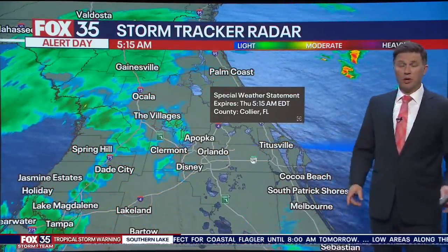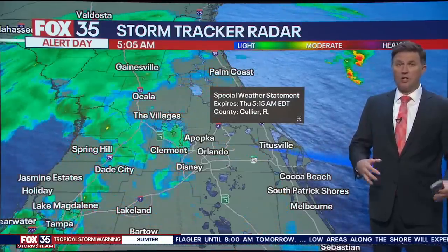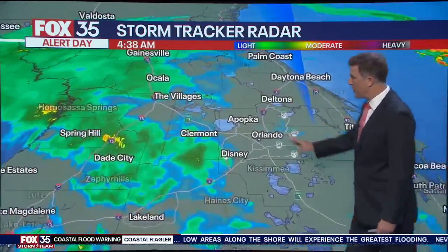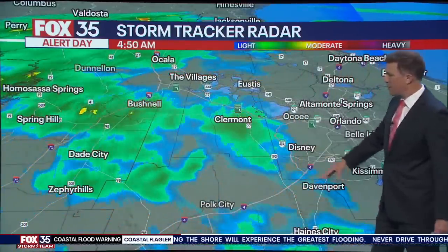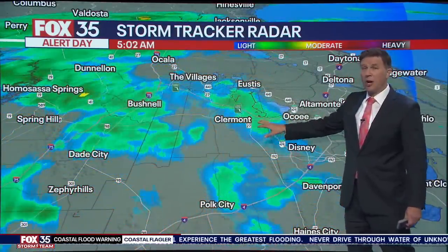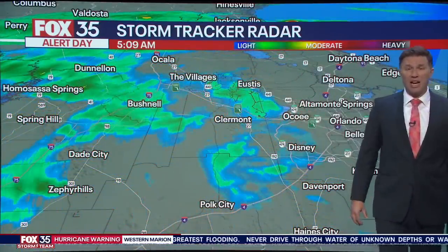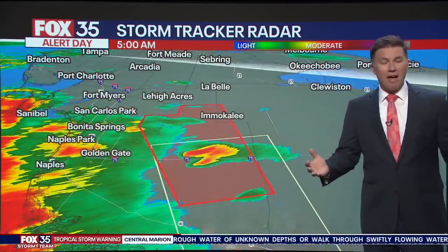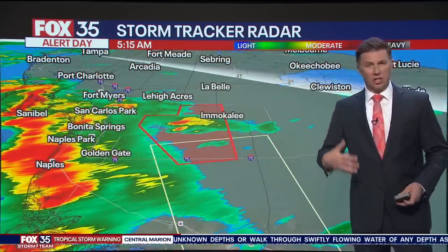Now, as far as what's going on right now, we've also got a tornado threat. And so beyond the tropical storm force winds, tornadoes are going to be something we're watching for this afternoon. Right now, we've got some rain around the villages, Dade City, Clermont. Doesn't look heavy on radar, but it's actually extremely heavy rain. And inside these showers, we've got some very gusty winds. The reason it's so heavy is because it's tropical rain, so there's just a lot more moisture.